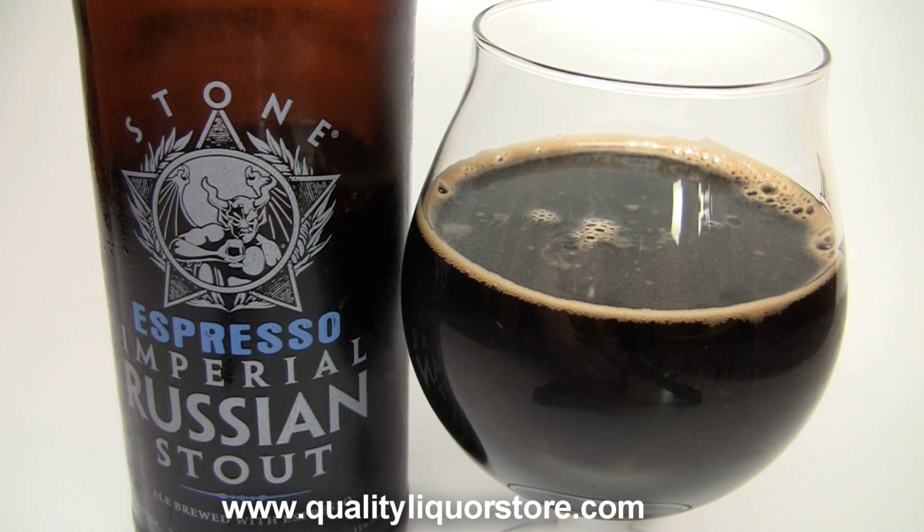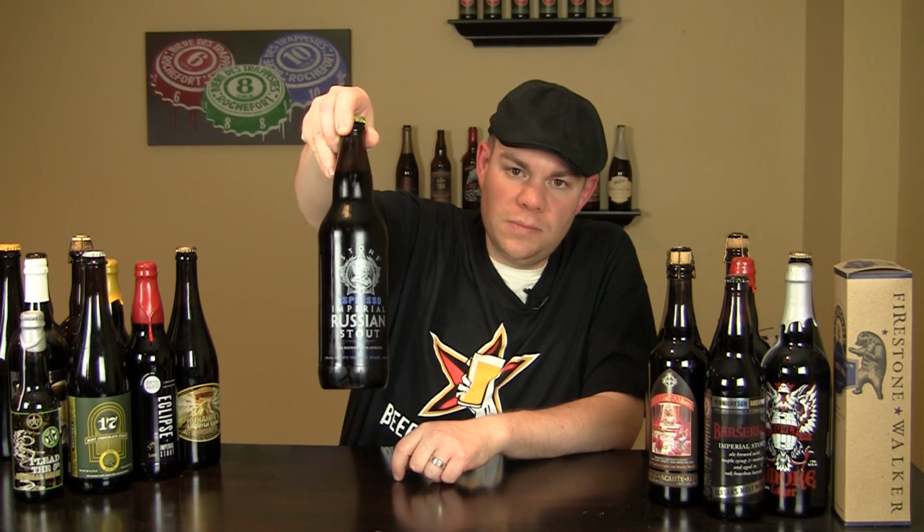Stone IRS, one of the classics, one of the ones that got me into Imperial Russian Stout. So looking forward to this one. Seems like a no-brainer to add coffee to it. So let me see if it's just that. Let me get into a glass so you guys know how it smells, tastes, and give the final verdict on the Stone Espresso Imperial Russian Stout.